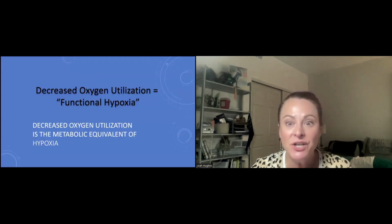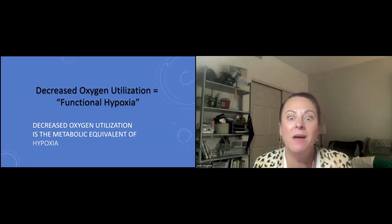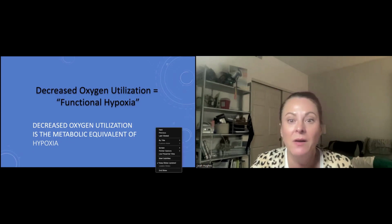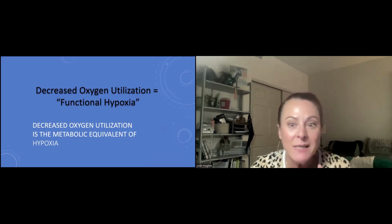So decreased oxygen utilization causes functional hypoxia. It's kind of the metabolic equivalent of not having enough oxygen. Think about when you've been short of breath before and you just can't get that in. That's kind of what's happening at the cellular level.